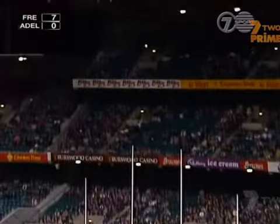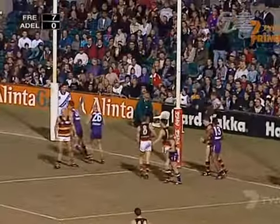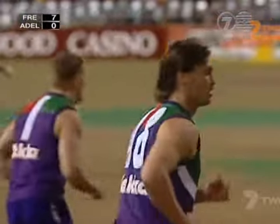Tregenza looks injured coming off for Kane Johnson. Kick to the goal square. Where are the Flyers? Punched by Bassett. Waterhouse at the back. And a boundary throw in. Tregenza looks really properly there.